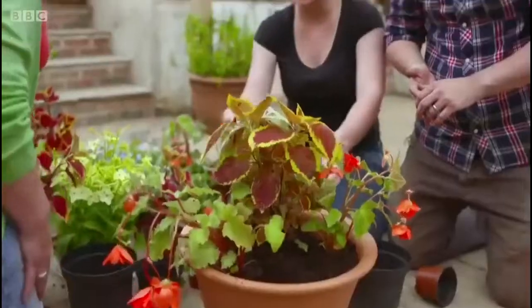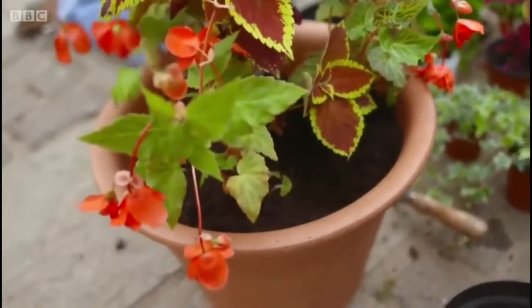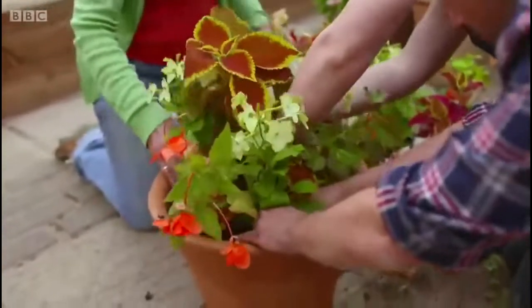I'm angling this out a bit. Is that right? Oh, it's perfect. And I think this Nicotiana would go brilliantly well with it. Do you? Yeah. And they hardly need pressing in, do they? Because the level's just about right.